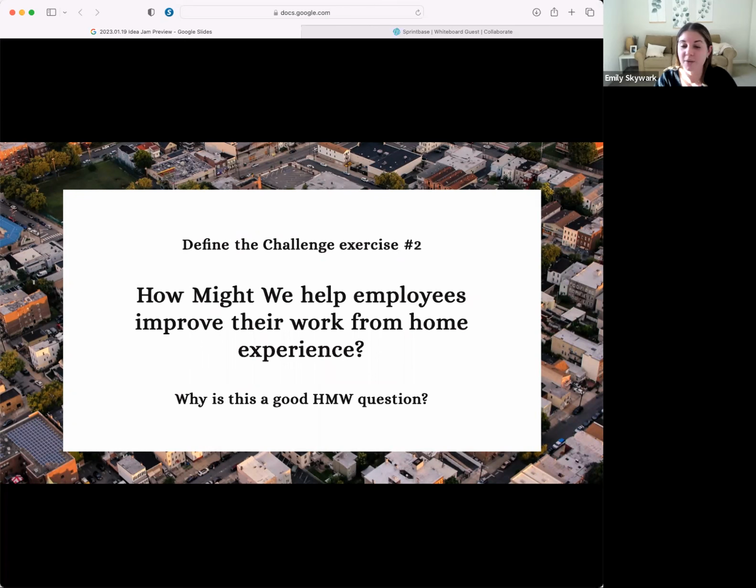This is an example of a how might we that's more focused on users and their needs. How might we help employees improve their work from home experience? So this is a better how might we challenge because it's focused specifically on the user and an improvement that they need in their lives. They need their work from home experience improved. It's also not super specific on a particular solution. So it's not saying how might we improve employees' experience working from home with a standing desk. You're not deciding what the solution is already, but you're opening up to be able to explore a wide variety of possibilities around a challenge that your users have identified.